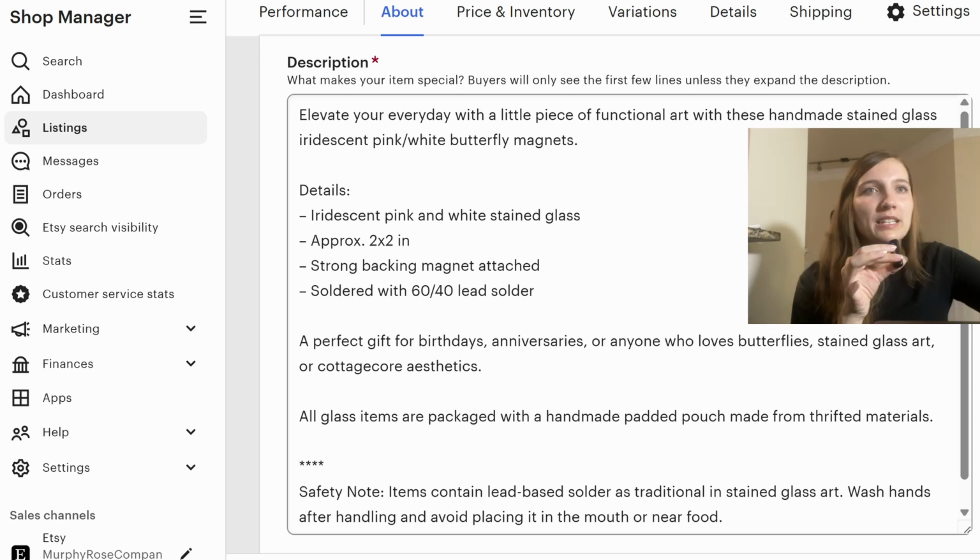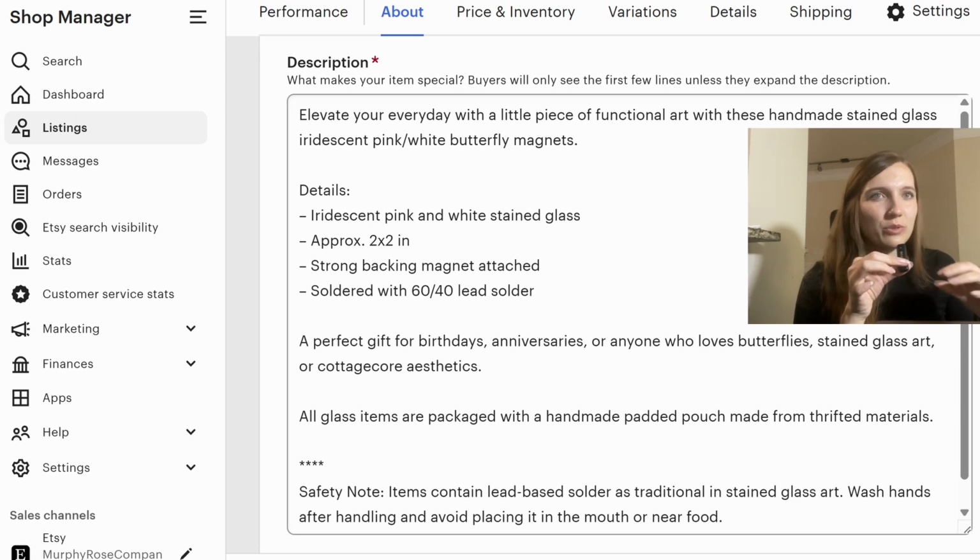And then I always really like it when Etsy sellers add a little details tab to give you more information about the product. Under details, I have what type of glass we're using and what color glass we're using. I have the size in here, which I think is going to be key. That's why I included pictures with my hand in it to show customers an idea of scale. The magnets are about 2 inches by 2 inches.